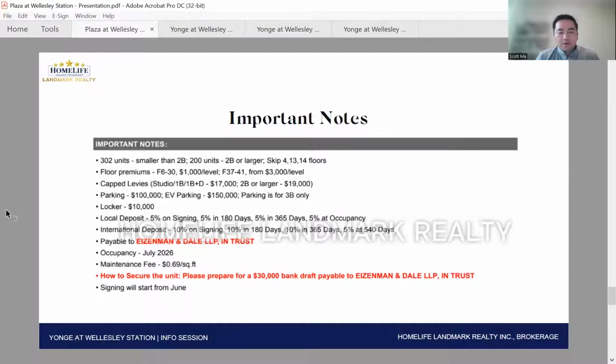For those of you who maybe are not as familiar with pre-con, you always want your levies to be capped, because in the event the municipality or the city increases development charges, or for some reason the builder has to increase development charges per unit, the fact that it's capped means you're not going to be paying more money on closing. It's kind of an insurance policy: if I know I'm paying 17,000 today, then when I close, I know I'm only going to be paying 17,000 as far as development charges are concerned.